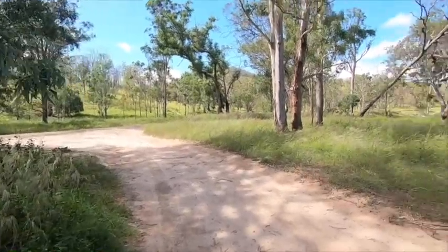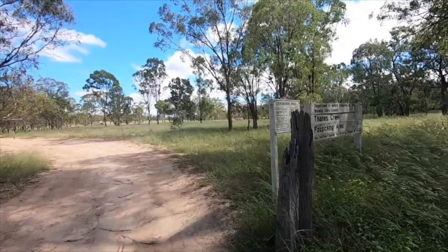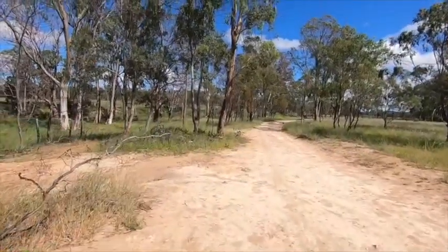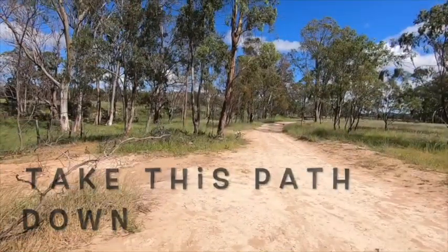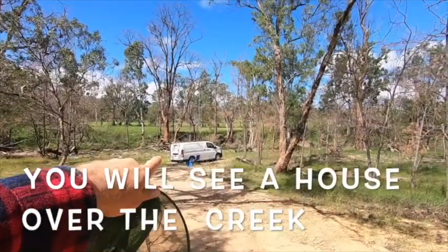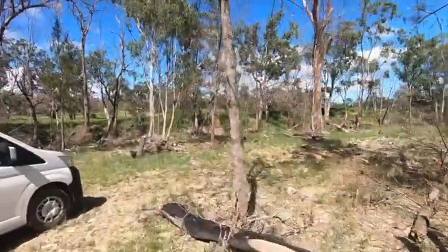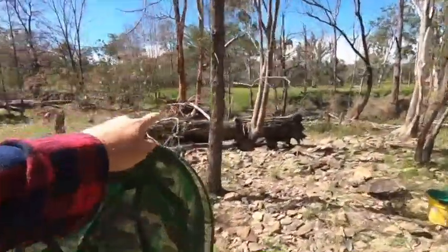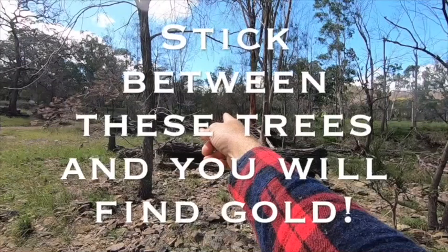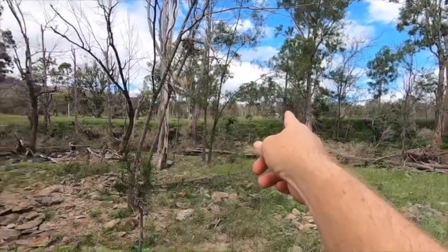The track comes in. You come in through this way. Down there in between these two trees, and to your right there's a house over there. You can see that.